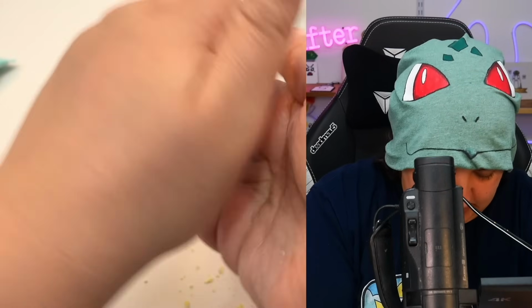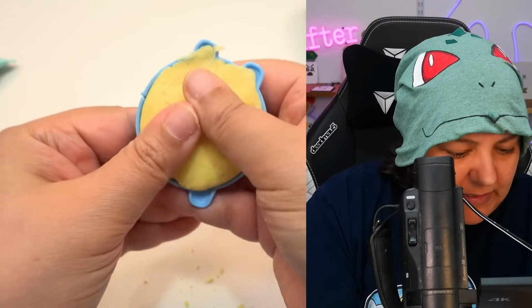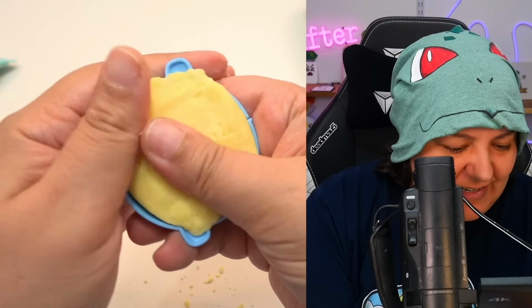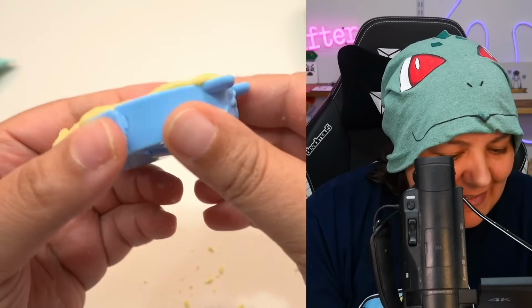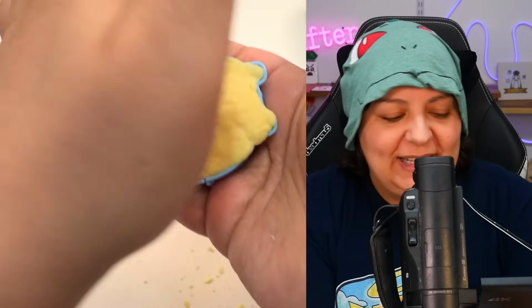So we're gonna go ahead, shove it, and try and extend it to the little feet. I'm guessing these are little feet. That's not giving me much to work with here. Come on. Squeeze. Squeeze. I have to say, the indents for the feet really are not deep enough. That's one of my complaints at this time.